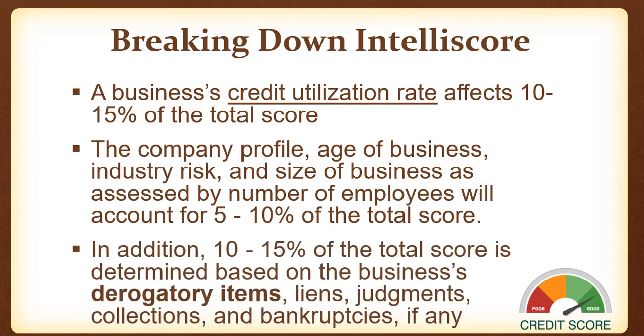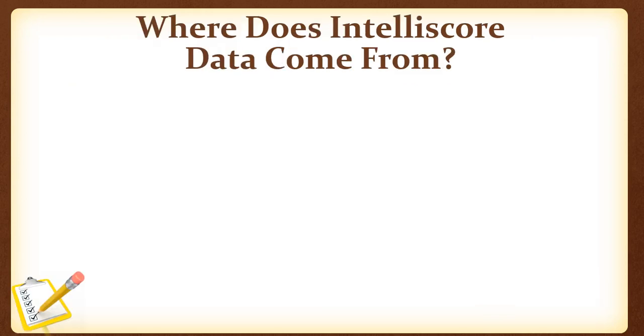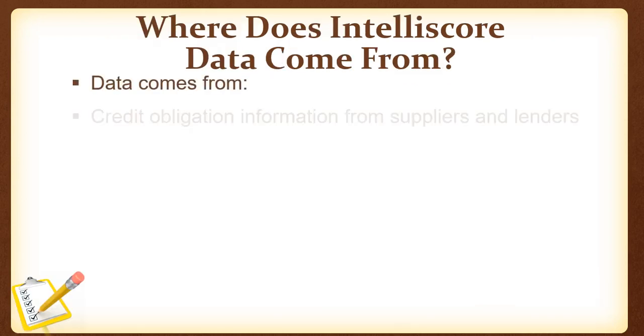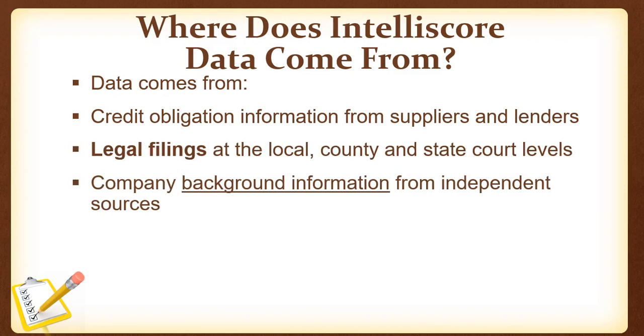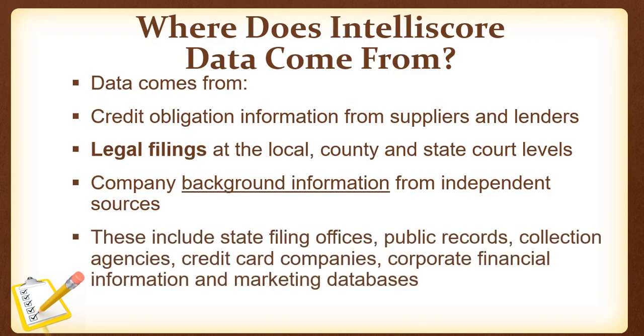In addition, 10 to 15% of the total score is determined based on the business's derogatory items: liens, judgments, collections, and bankruptcies, if any. Data comes from credit obligation information from suppliers and lenders, legal filings at the local, county, and state court levels, and company background information from independent sources. These include state filing offices, public records, collection agencies, credit card companies, corporate financial information, and marketing databases.